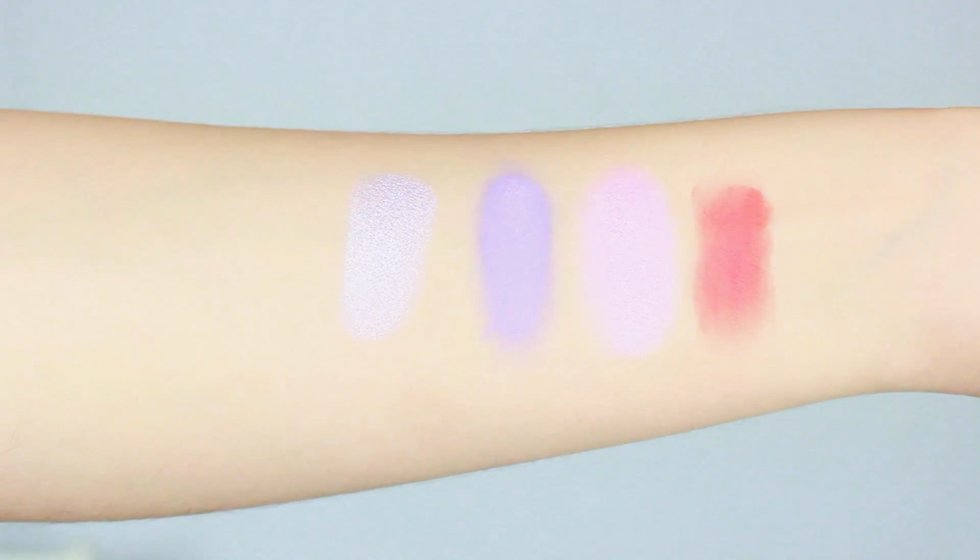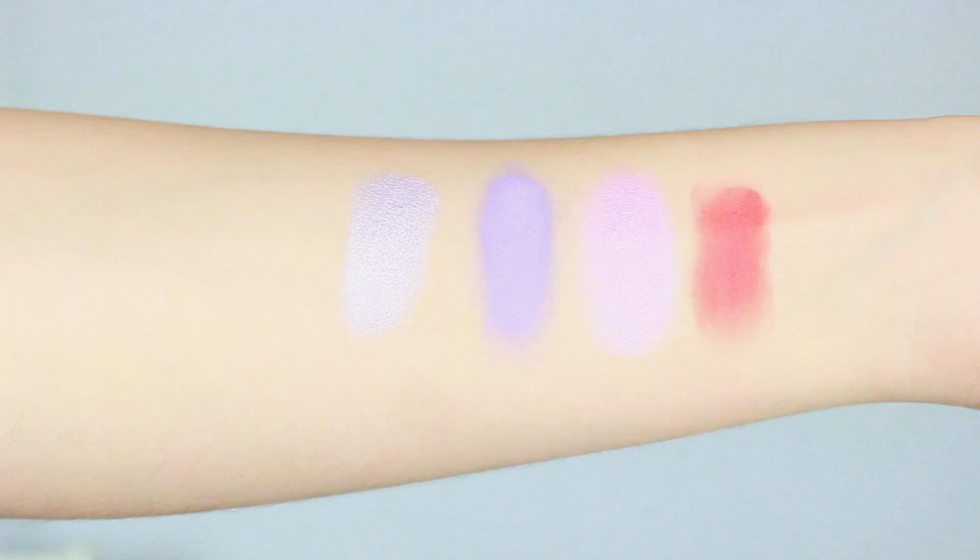So moving on, the next one is called Daydreamer. This is a foiled eyeshadow, and this is really pretty. I can't wait to use this. I've never tried any of her foiled stuff, so I'm excited to try this.